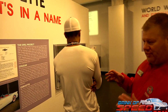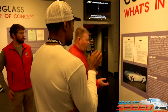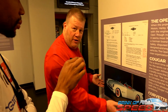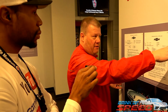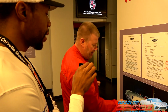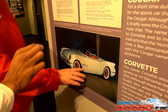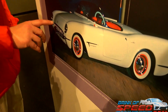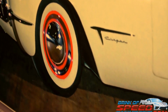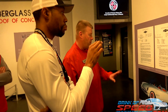Now, what's really cool is we've got something that came as part of this exhibit, a very rare piece of Corvette history. Before Corvette became the official name, it was called a Cougar. Before, when they were trying to name it, there was Project Opal, which was the hidden project for the Corvette. This is a very rare photo, one of the few that you'll see that has the Cougar badging on the car. It's on the emblem as well, and on the steering wheel on the inside. Oh, nice. And again, that was for a very short time. There's very little footage of this that you'll find anywhere, so that's very rare.